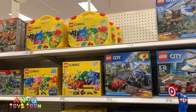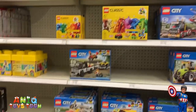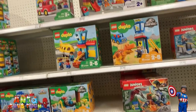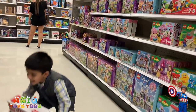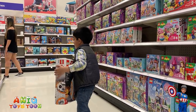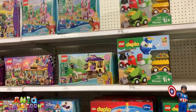Wow, I am impressed. Some Lego Classic. Lego Juniors for the little ones, Duplo. Lego Star Wars, I have already had a look at this. Which one has the most Lego? So we have Lego Disney.